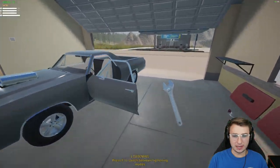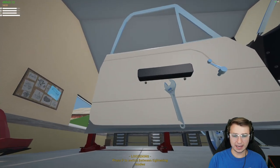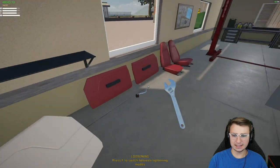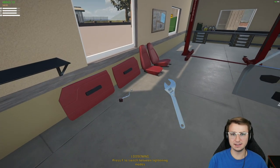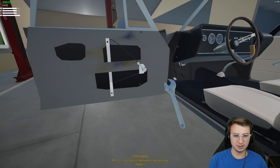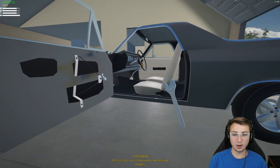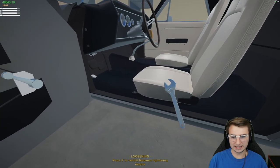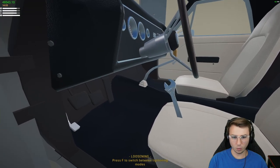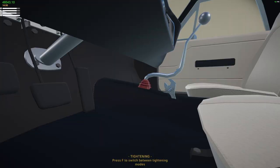Let's grab our wrench. And this is probably the easiest vehicle to actually change the interior of, right? Because it has the least amount of pieces. We just have the door cards, the seats, and then the shifter. Oh, I did miss a little bit of respray here. It's fine. No one's going to see it. It's just going to get covered up immediately anyways. There should just be one bolt on that guy. There we go.